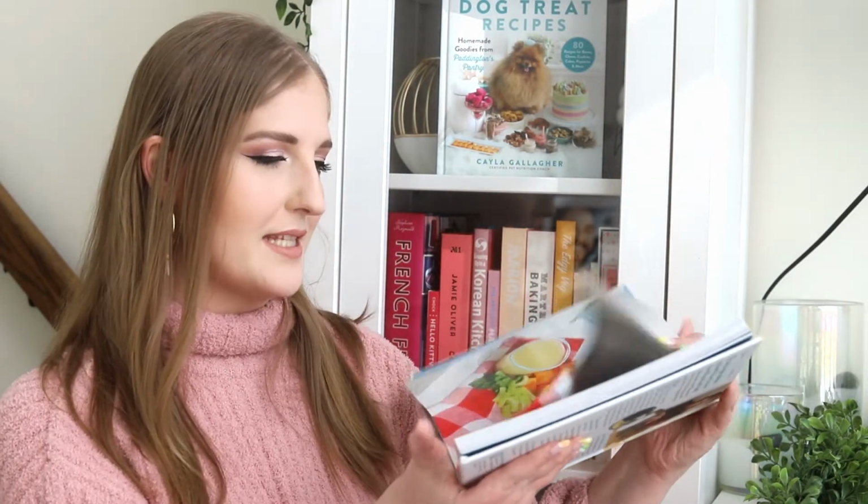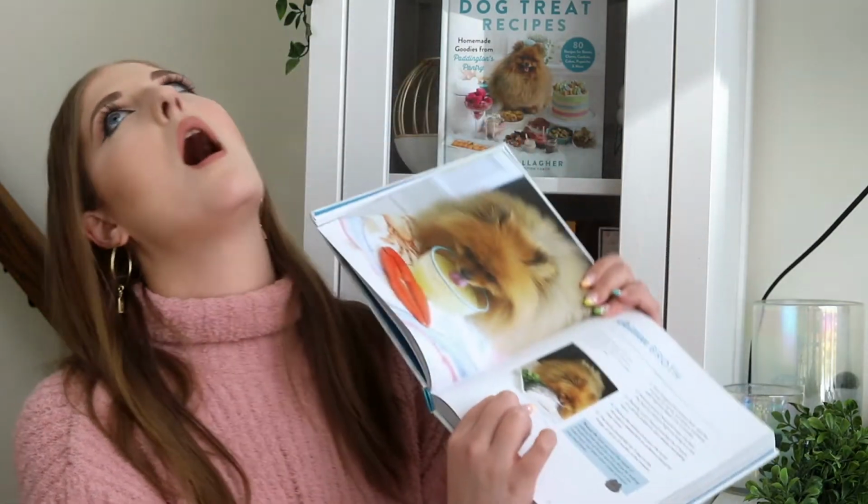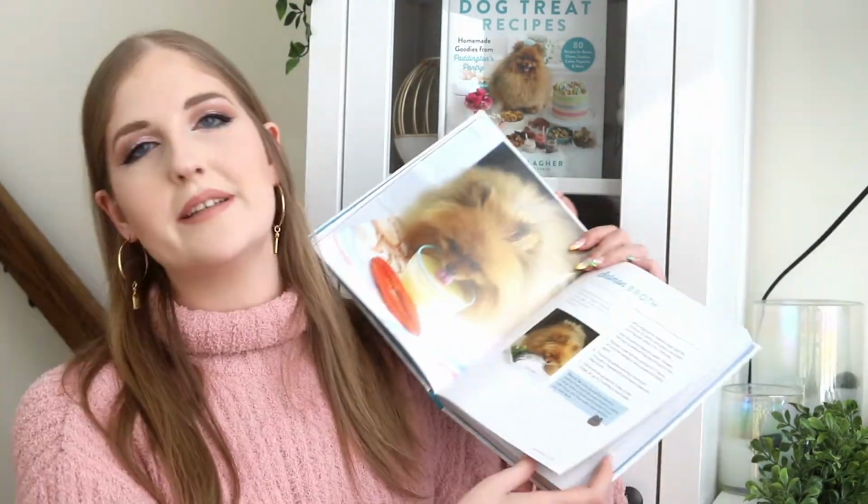And oh my gosh, for the salmon stock, Paddington, we got this massive fish head. My boyfriend was wonderful and found this at the grocery store, and Paddington was so excited. And obviously with the fish head, you boil it in the water.